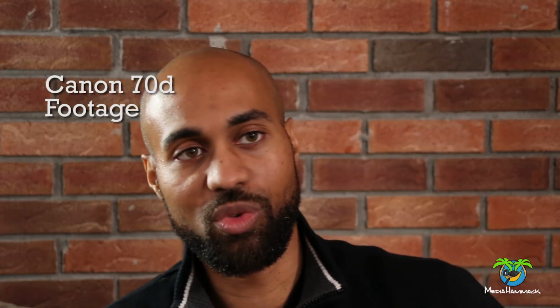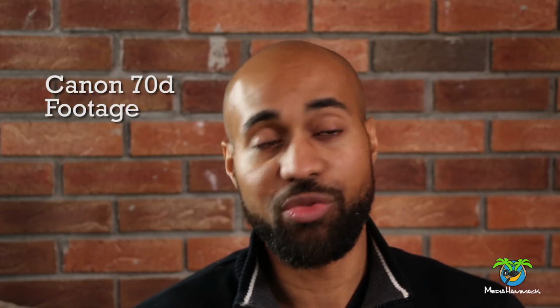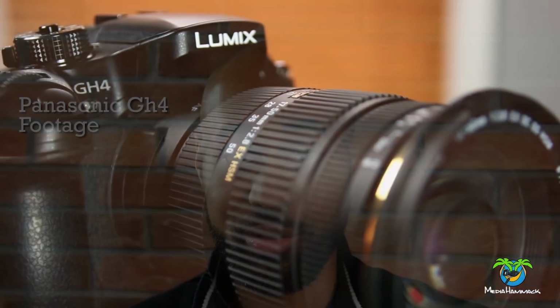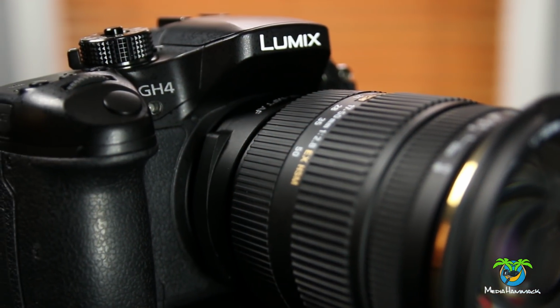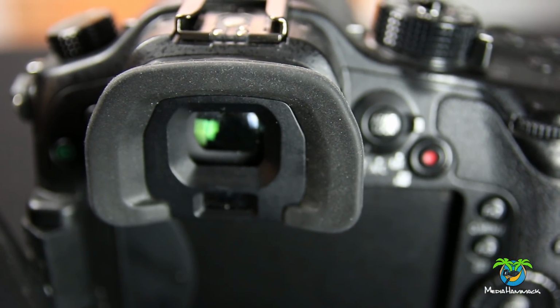Okay, so now let's move on to a mirrorless camera, namely the Panasonic GH4. So the Panasonic GH4 is very similar to the 70D, except this particular camera is a mirrorless camera. So it's slightly smaller, not really that much smaller, but it's slightly smaller. And also, one of the major differences is through the viewfinder, you can look through that viewfinder while you're shooting video and you can actually see what you're shooting. You can't do that on a DSLR, at least on the Canon DSLRs.